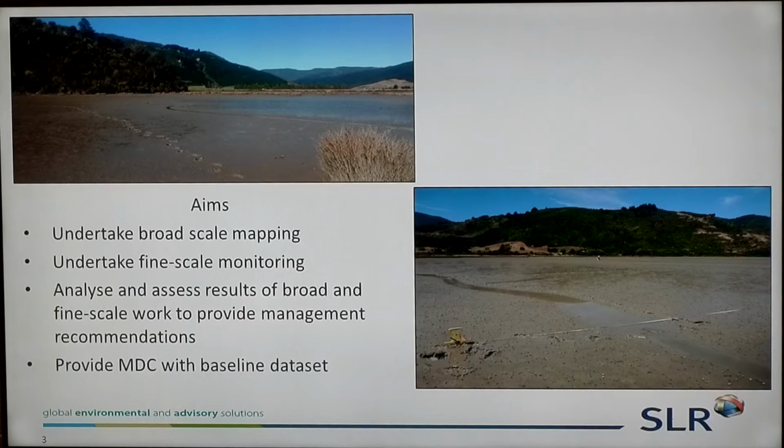And then, because this estuary didn't have any previous baseline data, and Rob Davidson hadn't assessed this estuary earlier on, we didn't have a lot to compare back to. So this provides a valuable baseline data set for council for any future monitoring that may occur. So that just gives you some brief ideas about the estuary.